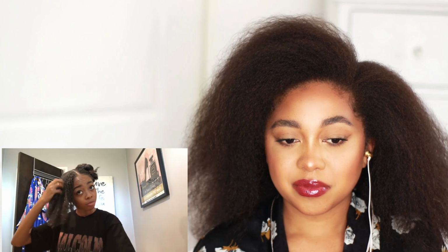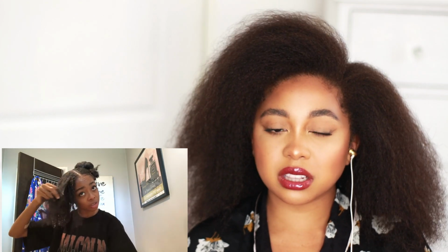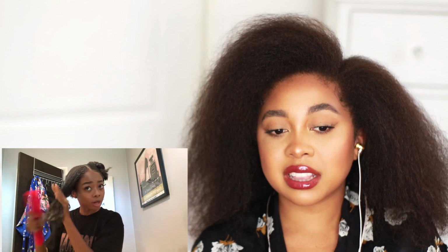I like that she's detangling from the roots going up. I wouldn't heavily detangle at this stage though with that kind of a brush. I would just use my fingers and detangle closer to the styling or deep conditioning stage, because your hair might tangle again when you wash it and that might lead to over manipulation. But the fact that she's doing it correctly is a good thing.